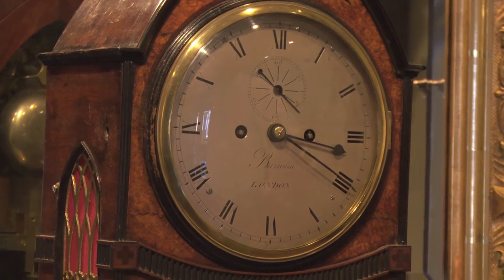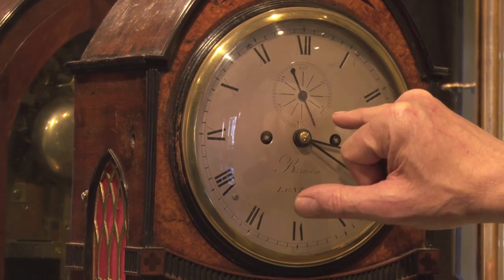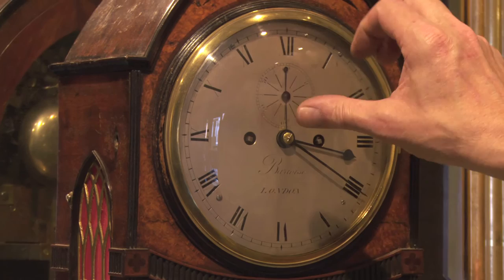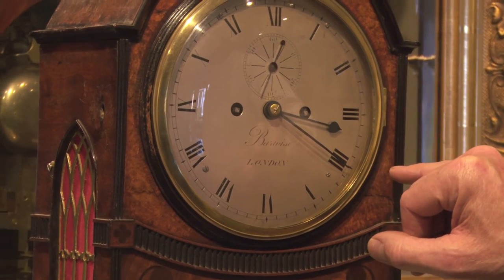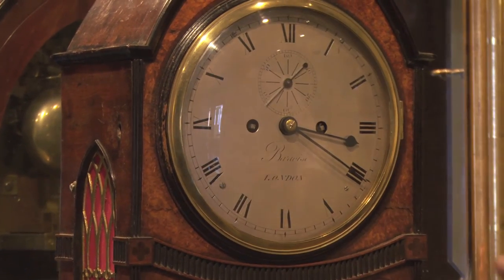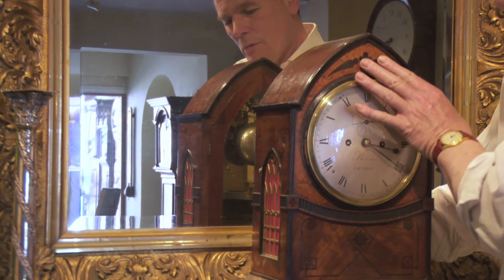And here, he's made it with a deadbeat escapement, and it shows it beating half seconds, 2 beats per second. So although it shows 60 there, it's actually beating 120 as it goes round. And this is just with a normal hour-dial, silvered. And I'll turn that around, and you can see in the back of it, and you can see how beautifully made it is.